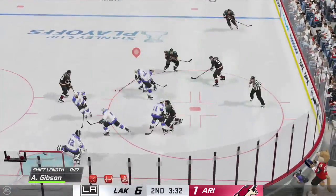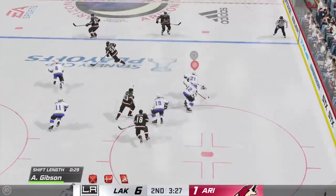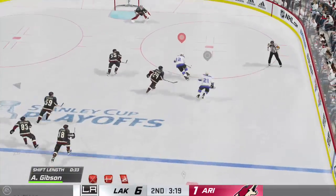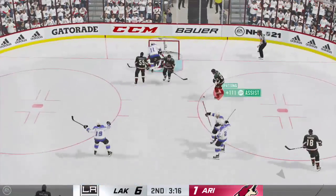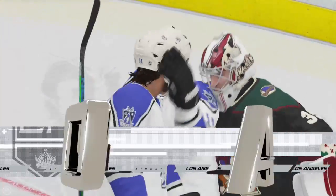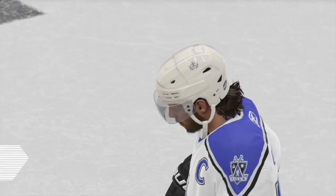Offensive zone faceoff, and he wins the draw. And he blocks a shot. Great defensive play. Here's a short pass to Gibson. Takes the puck at the point. Out front, scores! Los Angeles has only added to their lead.